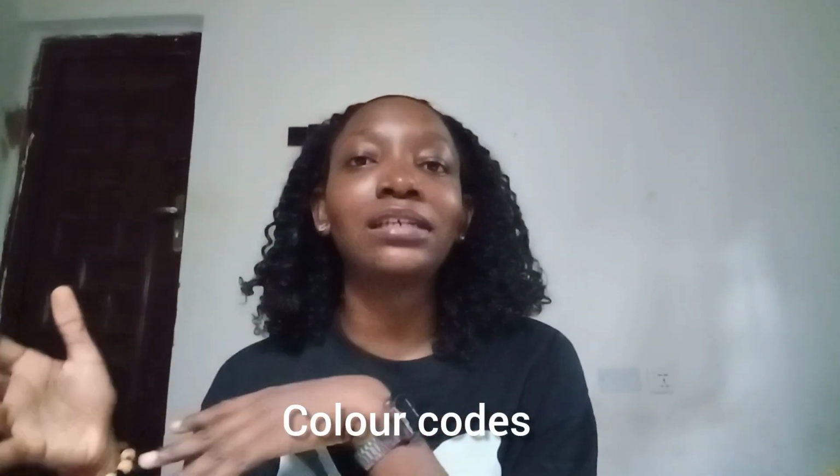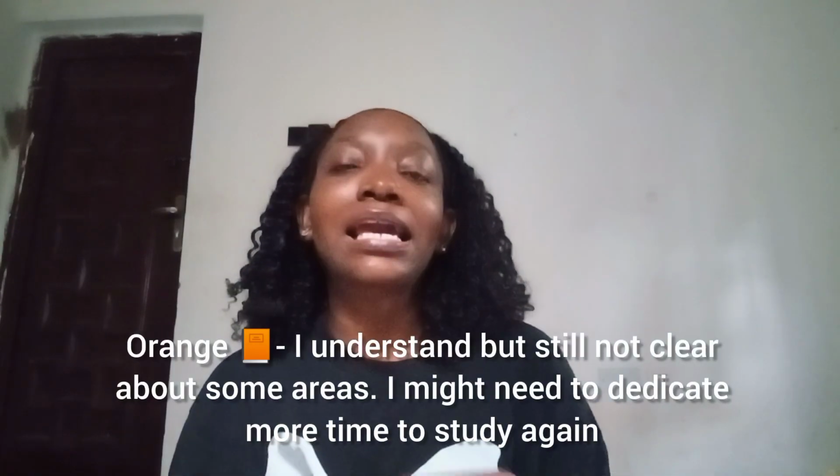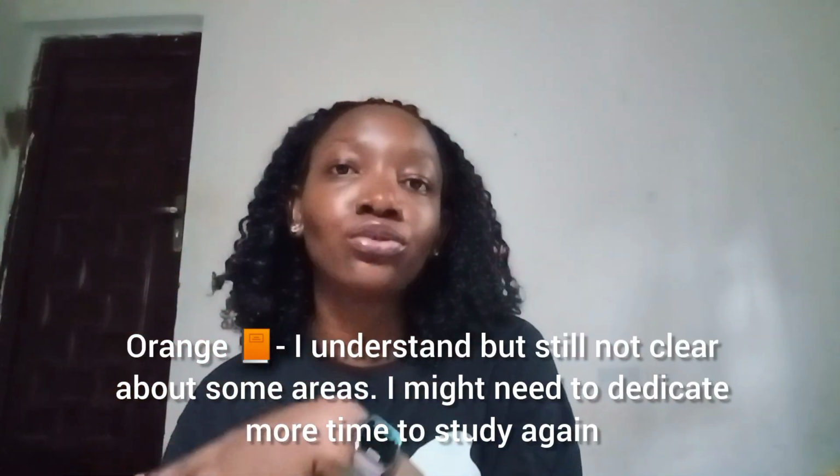And what I can do to help categorize the notes is to use color code. So while trying to answer the questions, once I identify the areas where I understand perfectly and there was no difficulty trying to recollect the information, I can color code that particular paragraph or section green, which means that I know this information and I just need to revise passively and not actively, because that information has stuck. Then the areas where I know a bit but I still need to study more, I can categorize that section orange.